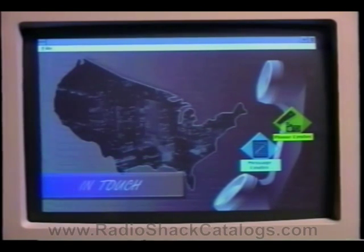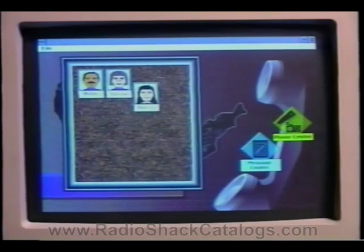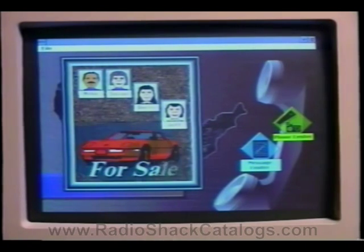Phone Center allows the caller to leave messages for specific family members. For Mike, press 1. For Susan, press 2. For Doris, press 3. Or get specific information. If you are calling about the newspaper ad, press 0.